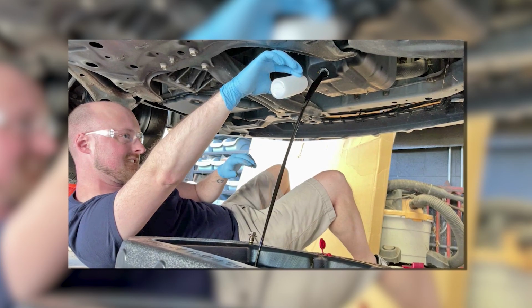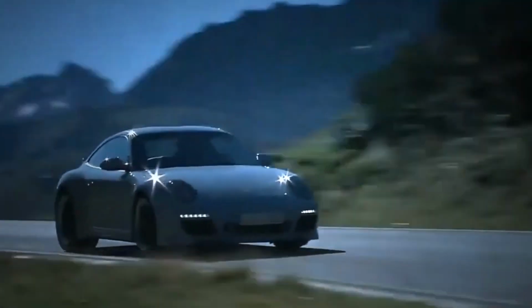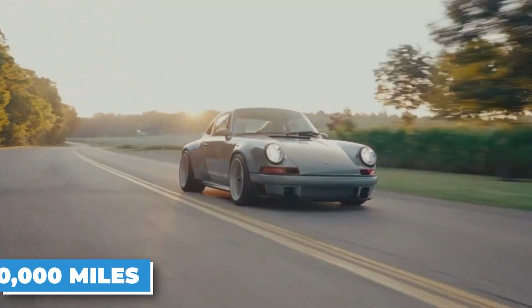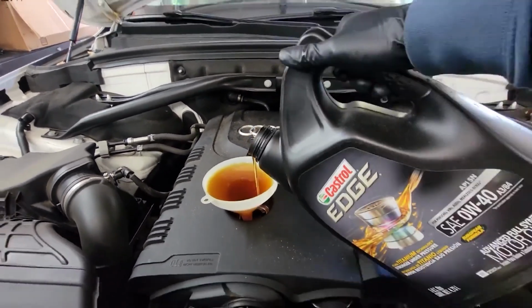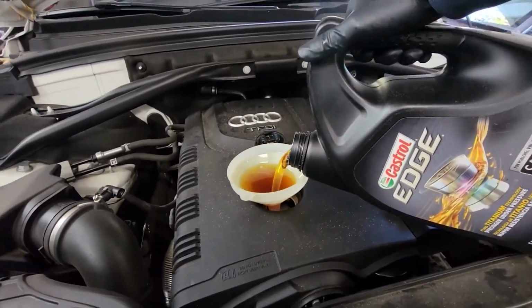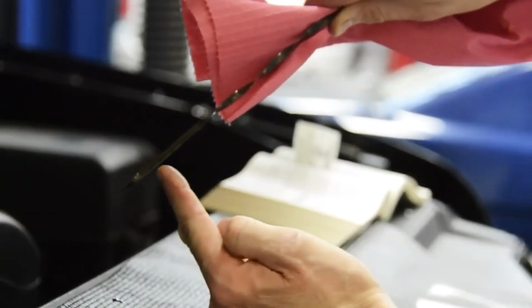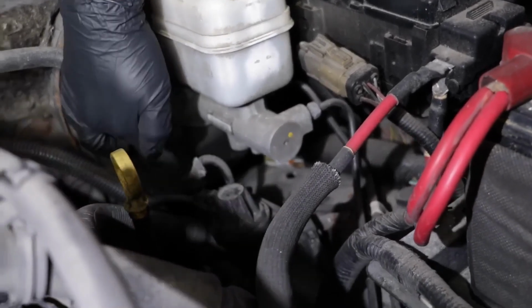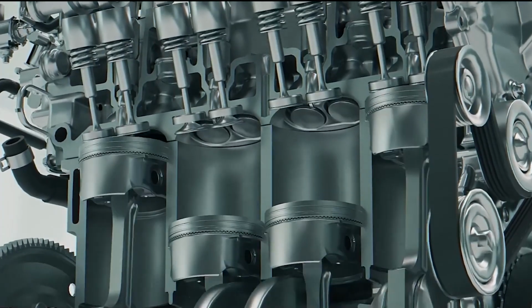However, real-world data from oil analysis tests paints a different picture. Engines produce significantly more wear debris during the break-in period than at any other time. Waiting 10,000 miles before changing the oil means those abrasive particles have more time to circulate, potentially causing long-term damage. While synthetic oils are better at suspending particles and maintaining viscosity, they can't prevent wear caused by prolonged exposure to contaminants. The longer you wait, the more those microscopic fragments can harm your engine's moving parts.